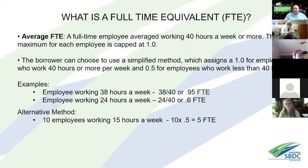So what is a full-time equivalent? A full-time equivalent is based on 40 hours a week. The simple method is you figure out what 40 is. If it's 40 hours divided by 40, you get 1 FTE. I gave you a couple of other examples: 38 divided by 40 is 0.95, and 24 divided by 40 is 0.6.